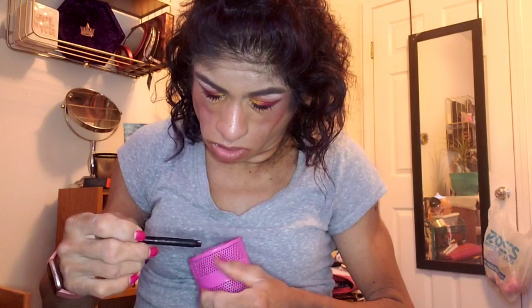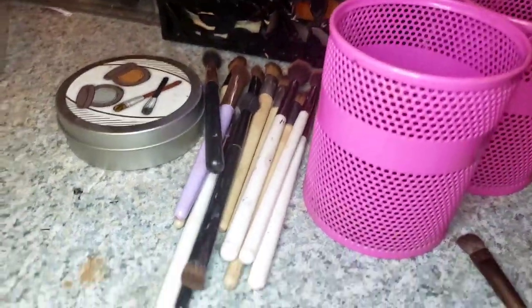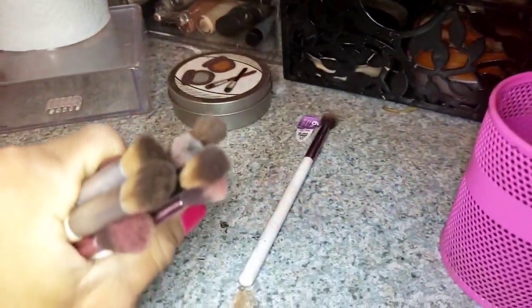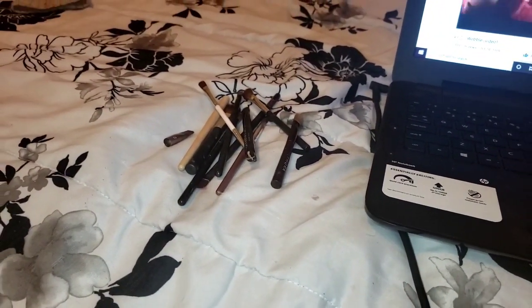So I sorted by the fluffier ones are for blending, and then I sorted out flat brushes, eyeliner brushes, brushes for the crease, and those are brushes that I was ready to throw away, and I could have probably thrown away a lot more.